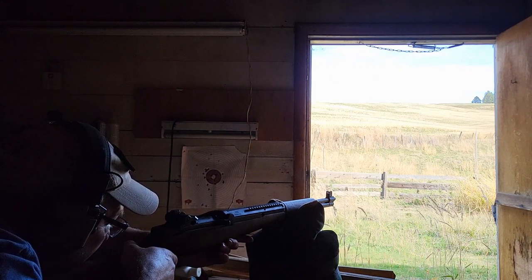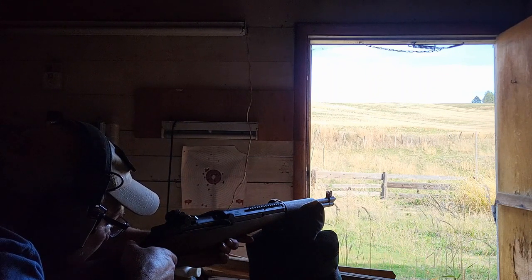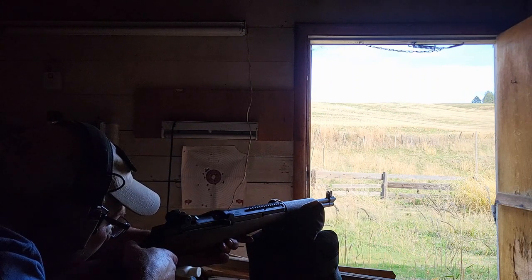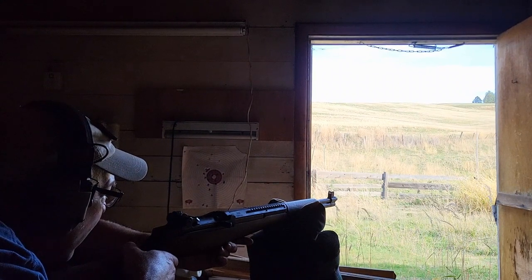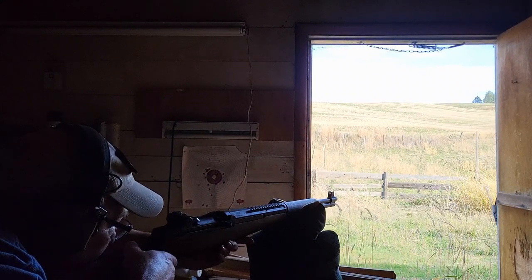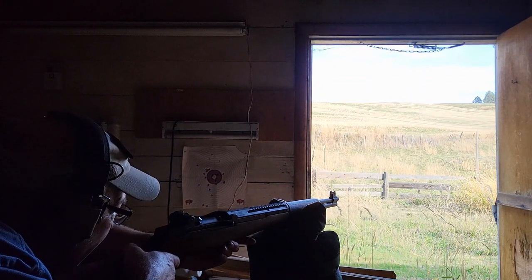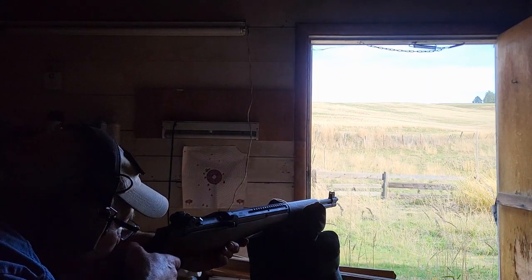Okay, we got our rest set up, open sights. Now I've got my pumpkins and the soda sitting out there off to the side. I'm trusting that my father had this dialed in pretty close. Hopefully I won't hit the pumpkins early, but okay, let's shoot the bullseye. First time, M1 Garand, 30-06. Not bad at all. Not bad. Okay.